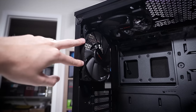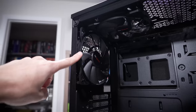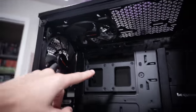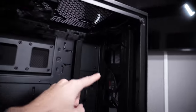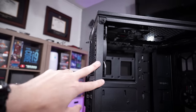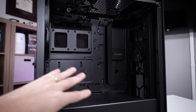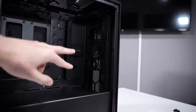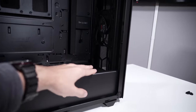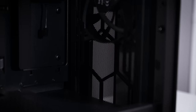One of my favorite things about the 500DX, these included 140mm Pure Wings 2 fans. You get three of them in here, so one at the rear, one up top, and one up front. Although for most of my builds, I like to move the top fan up here to the front, so you'll have two intakes and one exhaust, plus whatever extra fan you might have for your CPU tower cooler, or what have you. So you could mount your AIO up top and add a couple more fans there, or you can mount it up front. Up to 360mm is supported. You can see those perforations at the front panel, so you get plenty of great airflow as well.